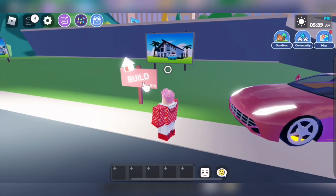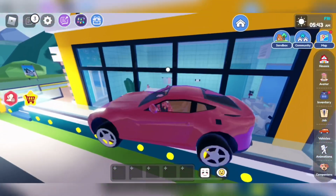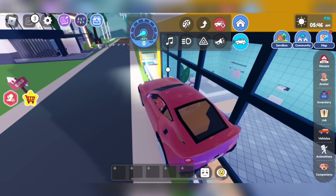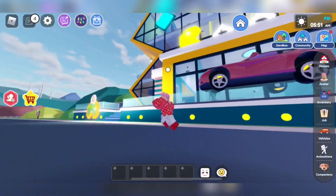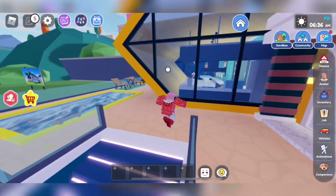So we got a new house. It's this house. Oh my god. Okay. Press the ramp button. Oh, it still doesn't work. Is the car actually stuck? The car is stuck.